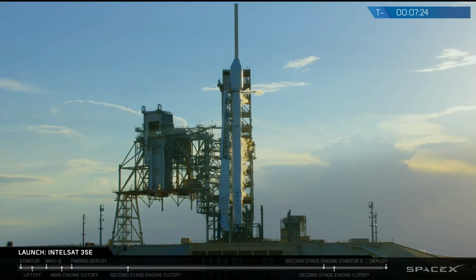On the pad itself, in front of the fixed service structure, is the Falcon 9 2-stage rocket, 43-foot-long fairing on top, inside of which is the Intelsat 35E satellite.